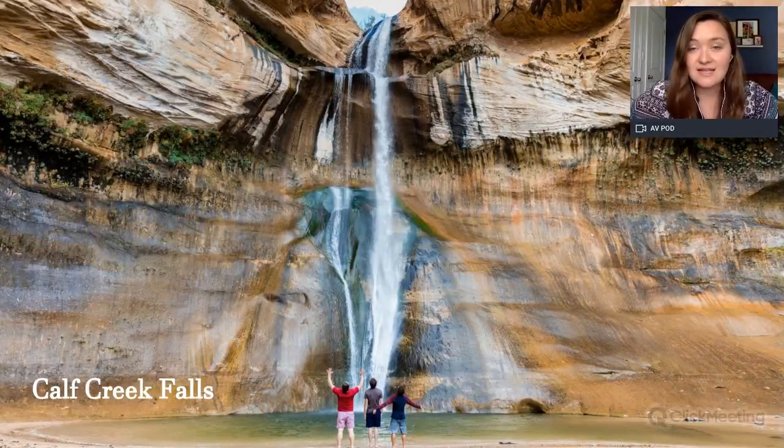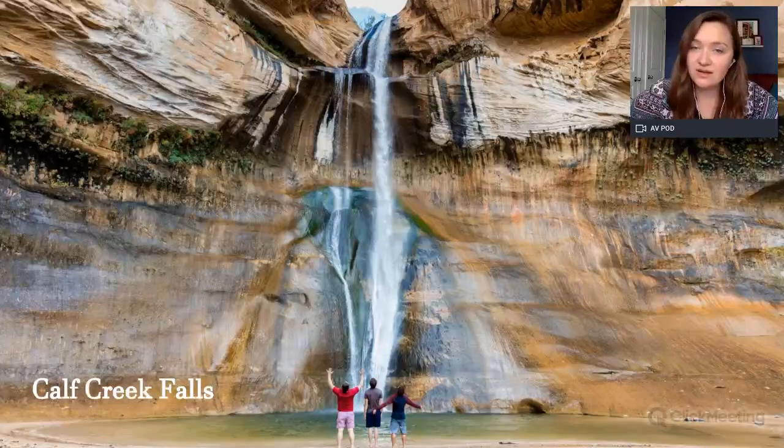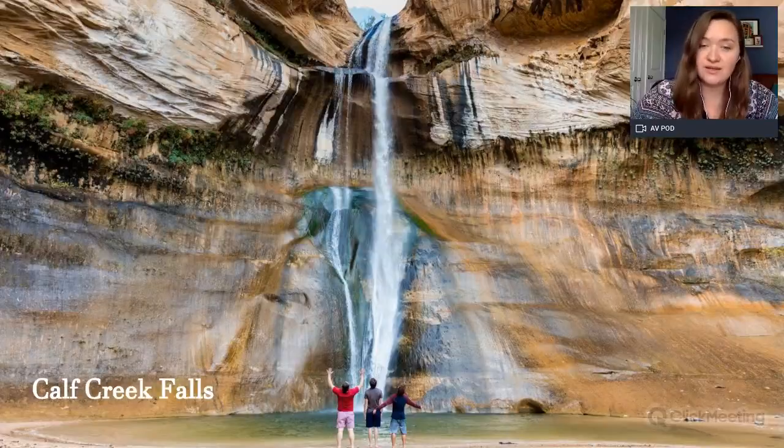Also in that same Bryce Country greater area, you can find Escalante, or the Grand Staircase Escalante National Monument, where this hike is, Calf Creek Falls. So you can see there's definitely stuff to do outside of the national park, like this hike. It's 9.5 kilometers round trip, and it's on a beautiful scenic byway in that national monument.